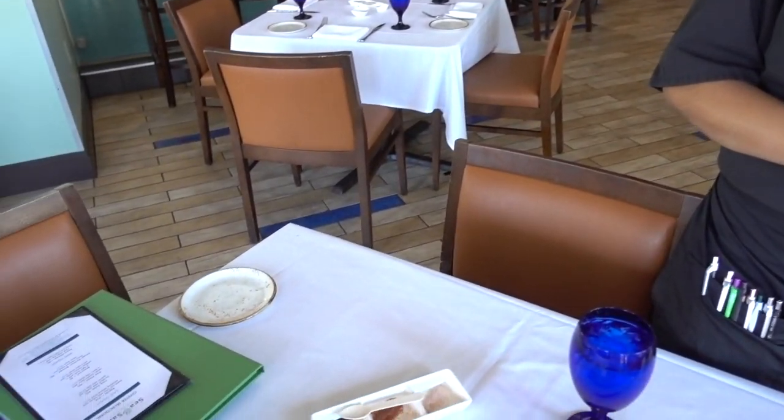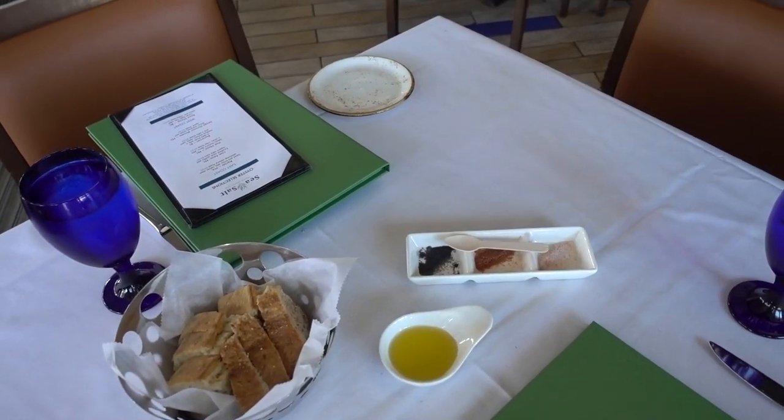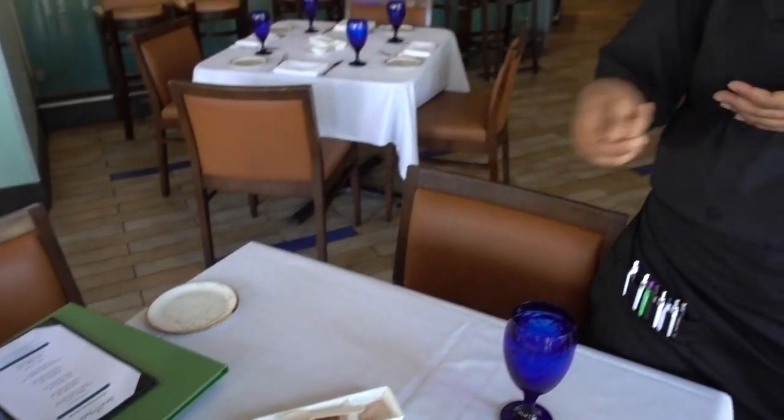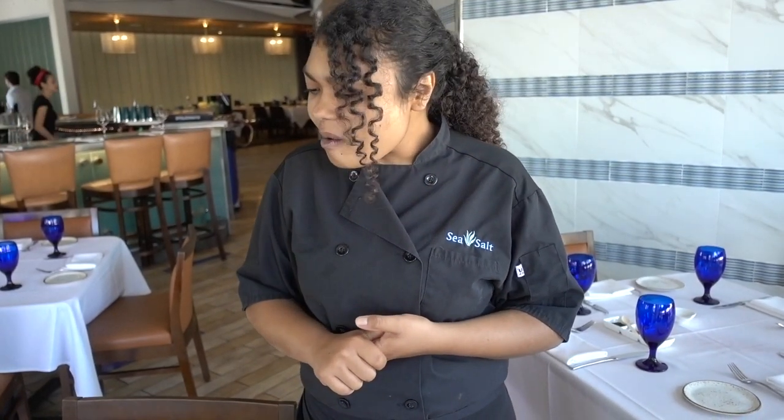I know you've got the oil, that's for the bread, I take it. I recommend you just pour a little oil on your plate, add a little salt of your choice, and then dip the bread so that it sticks to it better. It's really delicious. And you can use the salt in your appetizers, your entrees, even the Hawaiian black lava salt is in our raspberry sorbet dessert. We put salt in everything. If you'd like me to let you know about anything else, feel free.